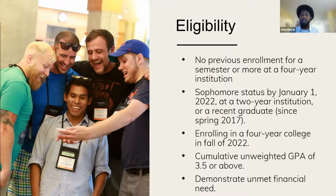Quickly to go through them, you do have to have a 3.5 GPA, minimum cumulative 3.5. And then for financial need, you have to earn a maximum of $95,000 annually in order to be financially eligible to apply. And then in addition to that, as I mentioned, you need to be sophomore status by January 1st, or you could be a recent graduate. So if you've already completed your associate's degree within the last 5 years, but you have not transferred to a 4-year college yet and have not enrolled for a full-time semester at a 4-year college in the past, then you would be eligible to apply.